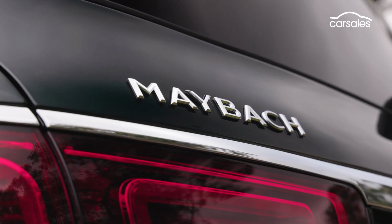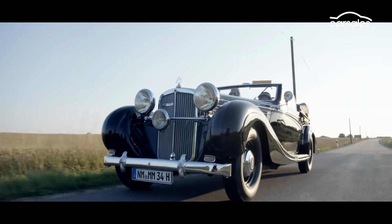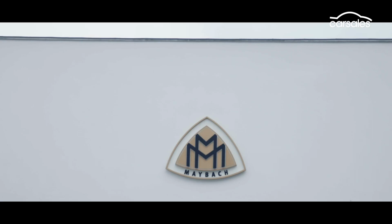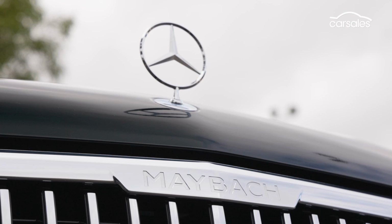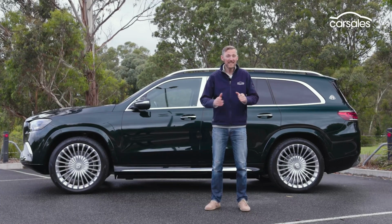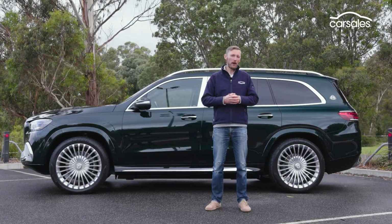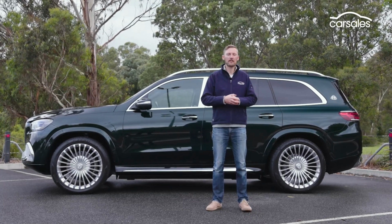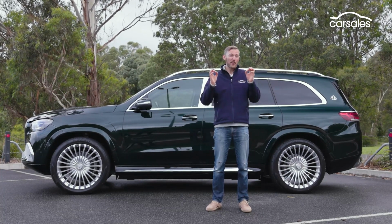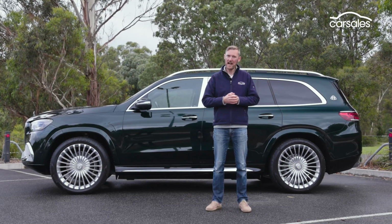Maybach does have strong pedigree, founded in the early 1900s, then acquired by Benz in 1960. It was relaunched as a separate brand in 2002, but floundered. So, in 2015, it became Mercedes-Maybach. And the big beast is the most expensive version of the Mercedes GLS money can buy, priced at just over $380,000. However, this emerald green specimen costs just over $390,000 with options fitted. Yowza.